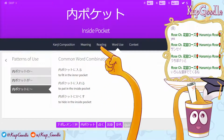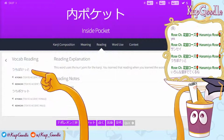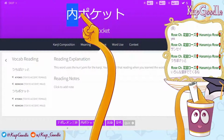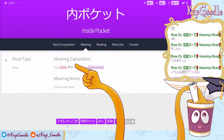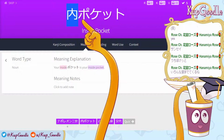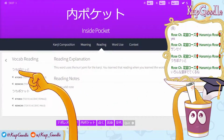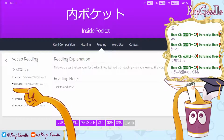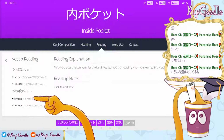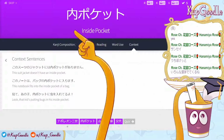So this, let's see. This is just uchi pocket. Inside. Do I know uchi? Have I seen that before? I guess I have. Uchi pocket. Well, okay then. I'll just remember inside pocket.